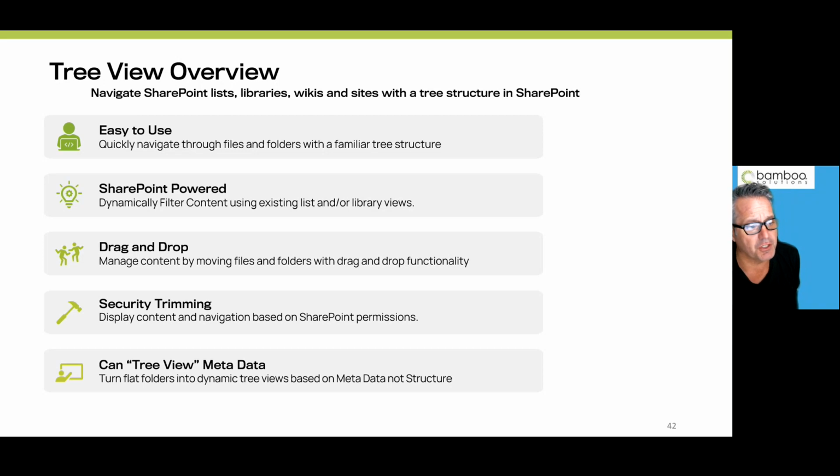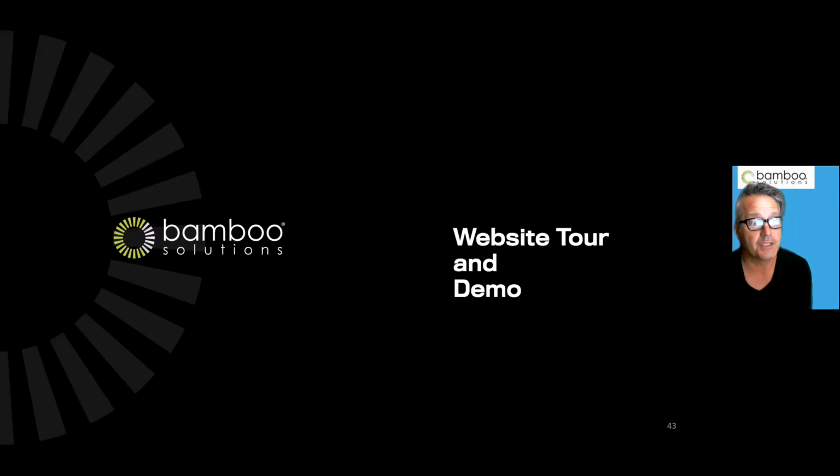We do all the security trimming. We preserve all of the security. So if I don't have access to a folder in that tree view, I won't be able to see it. And you can also tree view metadata, which means if you've got all of your files in a flat folder, but you've got metadata assigned to those, we can turn that metadata into a browsable folder structure. Pretty cool. So what does that look like?